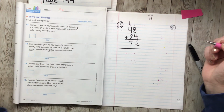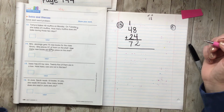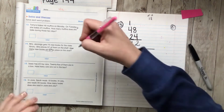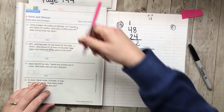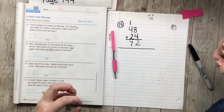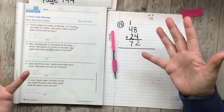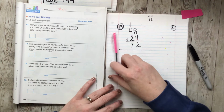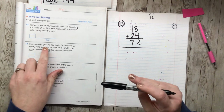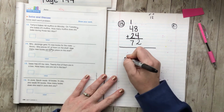So is this plus or minus? Yep, it's minus because we're separating two groups. So we have 75 and we took 37 of them away. And how many of them are left? Well, let's do some subtraction and find out. So we're going to put the total, the bigger number, up on top.